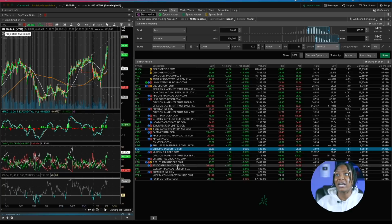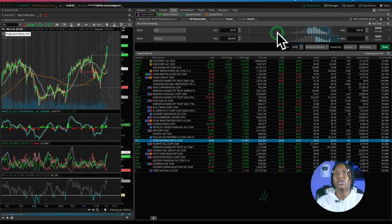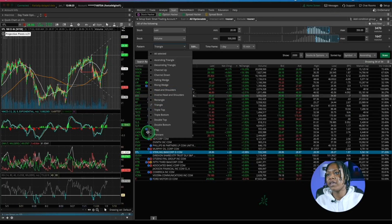So you can actually set it up to look for patterns, and you can do that right here. I'm going to keep these two here because these are important. This is just kind of my basis here. And you can add patterns here. So you see pattern, just click the pattern. The ones that I want to focus on are the flag and the triangle.